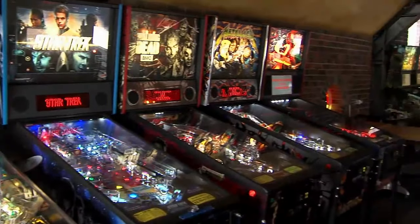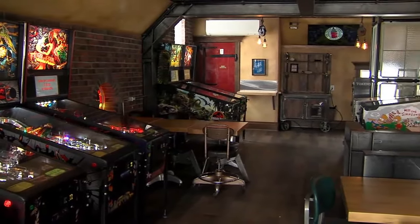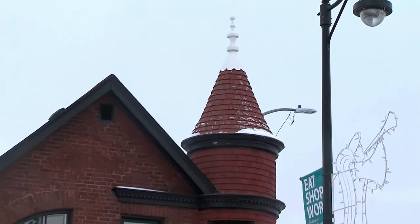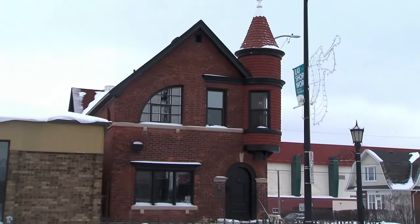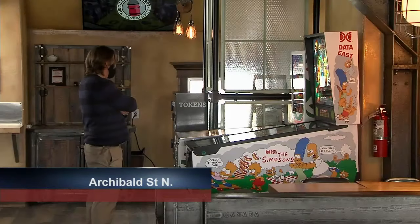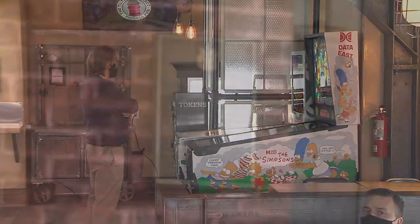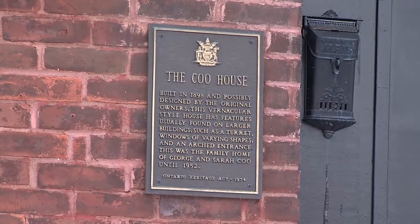If you've ever been to an arcade, you've definitely tried a pinball machine and can soon try many more in the new Tilted Turret bar, set up in the Coup House Heritage Building. The iconic structure was built in 1898 and has had many different owners over the years. The new co-owner, Andrew Young, says the building came up for sale in the fall, and they knew they had to take a chance, especially with a building with so much history.